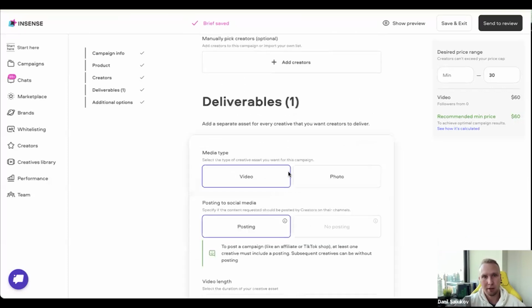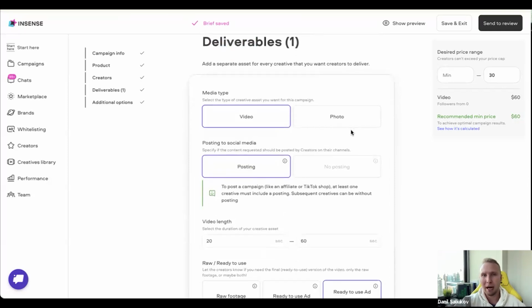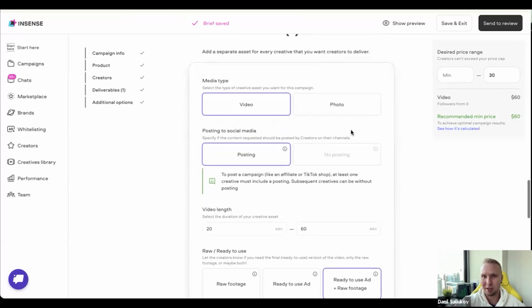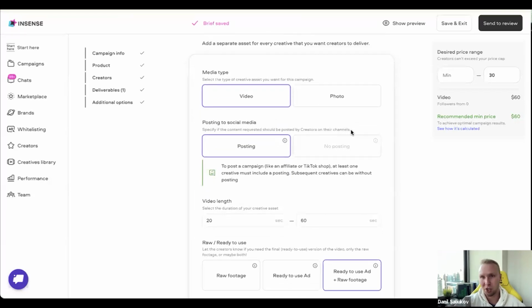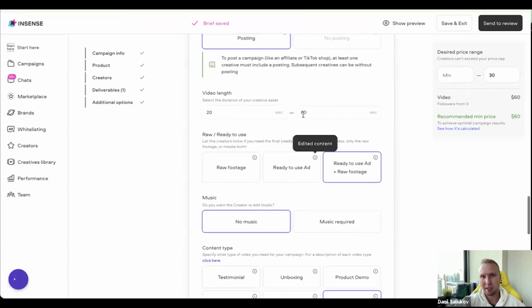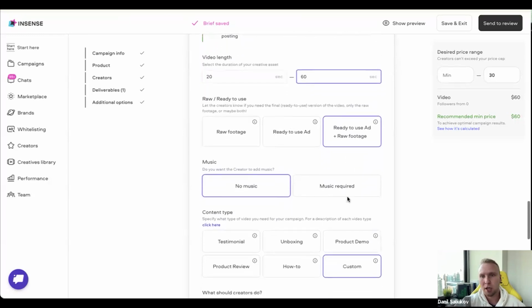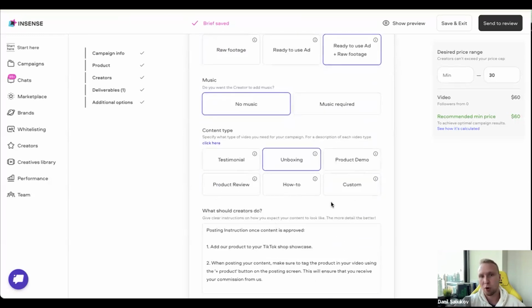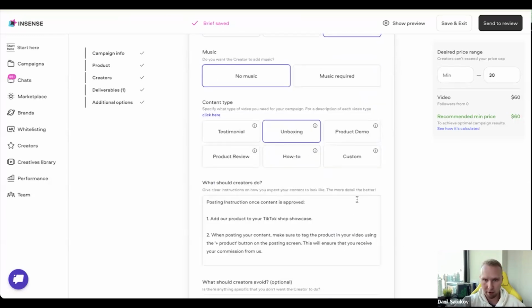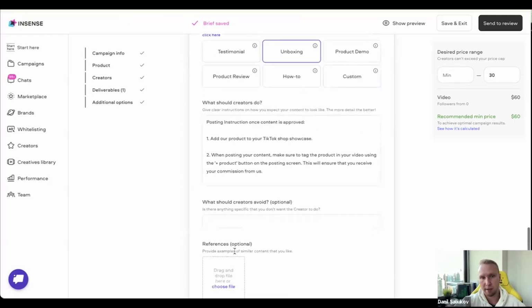And then lastly, which is really important, it's actually what creators should deliver. Because we're working with affiliates, I don't like a really scripted brief, because if you're working with affiliates, trust them, because they know how to speak to the audience. If the core goal is driving affiliate GMV, meaning organic, then it should be fairly flexible. You're going to be selecting that it should be posted up to 60 seconds, ready to use plus raw footage. And let's say in an unboxing style, testimonial, there are different templates and pre-filled prompts here that you can provide as a task. And then what creators should avoid, or references.